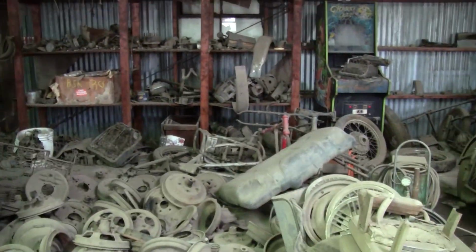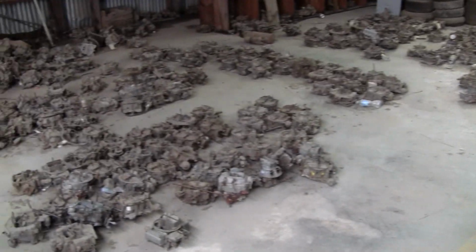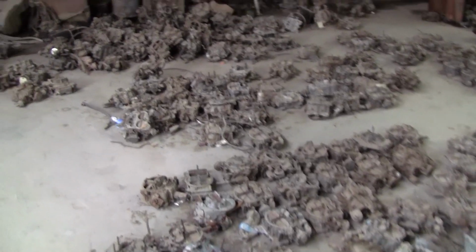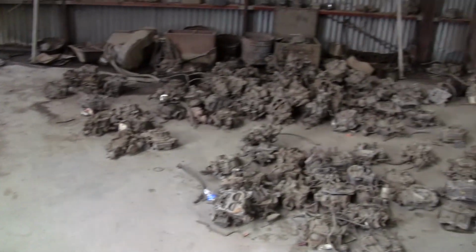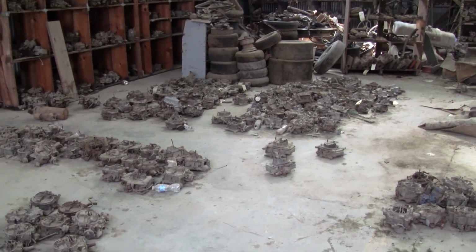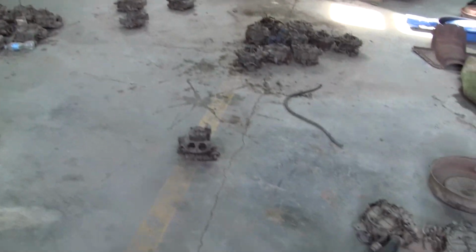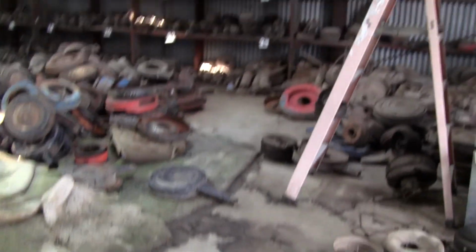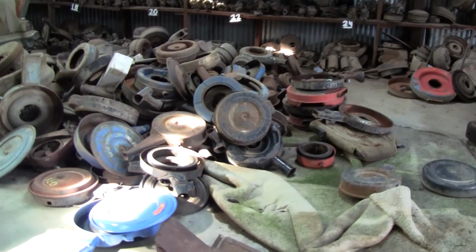Where the '57 Chevy is. And these are all hubs from prior to '50, probably. Yeah, a lot of Ford hubs there, like '41 to '48 Ford cars and stuff. Oh, this is cool. Where the carburetors are. Lots of four barrels, a lot of one barrels and two barrels on that wall over there to the right. Now this is carburetor heaven. And air cleaners to go with a lot of them. Oh yeah, that's a mountain of air cleaners right there.